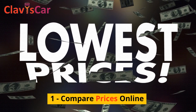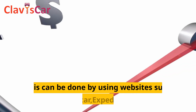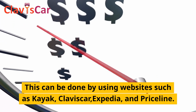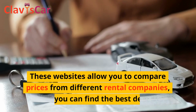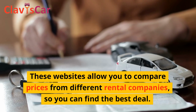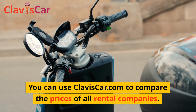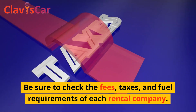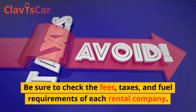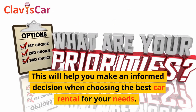1. Compare prices online. The best way to get the best deals on car rentals in San Diego is to compare prices online. This can be done by using websites such as Kayak, Carviscar, Expedia, and Priceline. These websites allow you to compare prices from different rental companies, so you can find the best deal. You can use carviscar.com to compare the prices of all rental companies. Be sure to check the fees, taxes, and fuel requirements of each rental company. This will help you make an informed decision when choosing the best car rental for your needs.